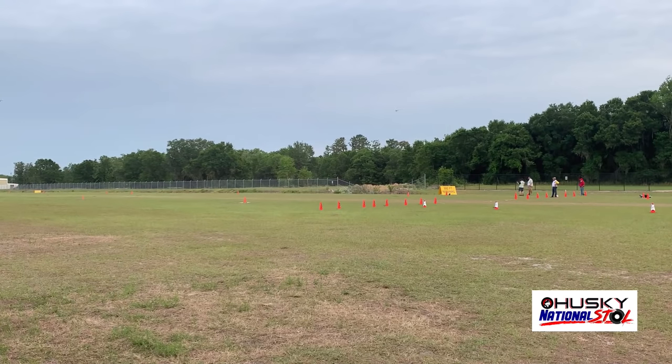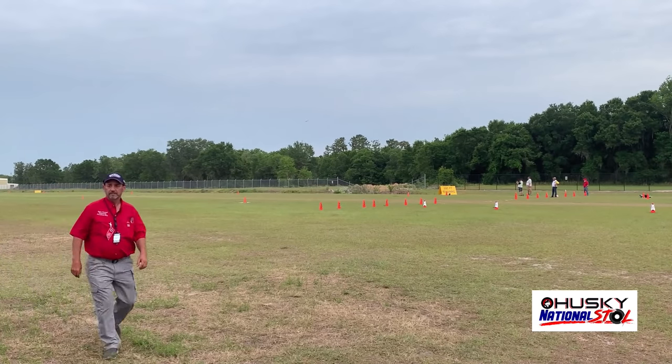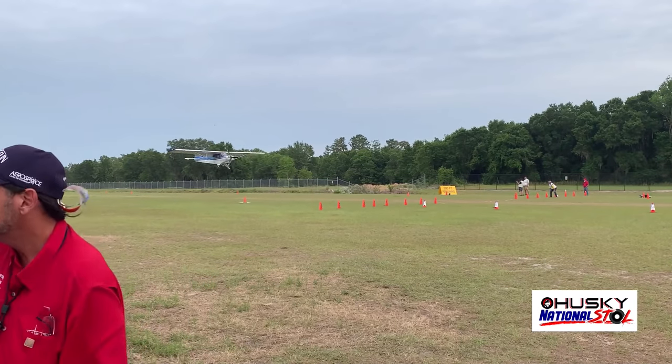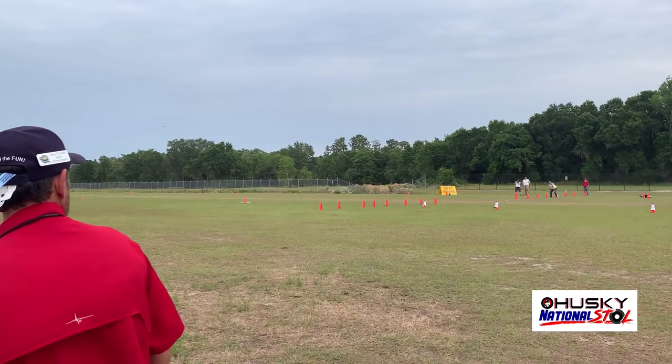High and to your right is Jay Stanford. Jay's takeoff, as a reminder, 61 feet. Very competitive. Excellent.